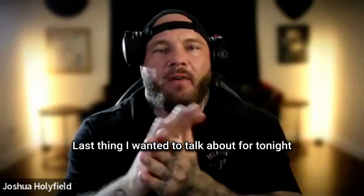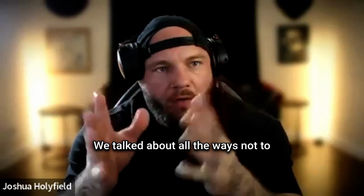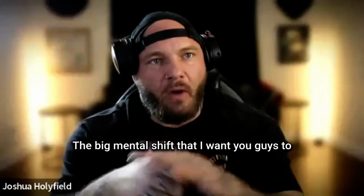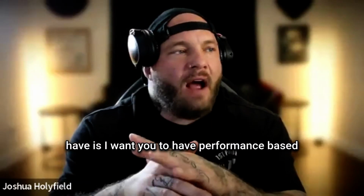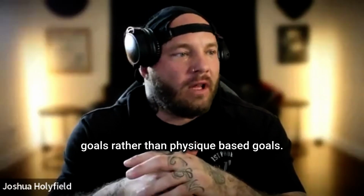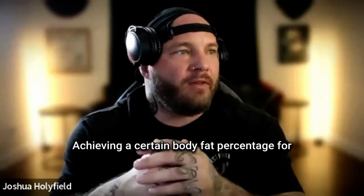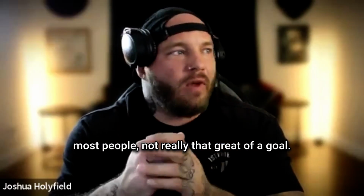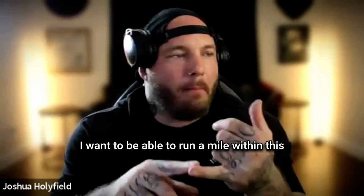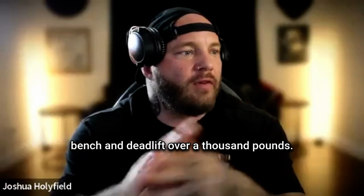Last thing I wanted to talk about for tonight is how to measure progress. We talked about all the ways not to measure progress, which was the scale. The big mental shift that I want you guys to have is I want you to have performance-based goals rather than physique-based goals. Like losing 20 pounds is a shitty goal. Achieving a certain body fat percentage, for most people, not really that great of a goal. Think about the performance-based. I want to be able to run a mile within this amount of time while also being able to squat, bench, and deadlift over 1,000 pounds.